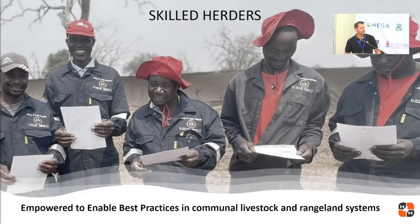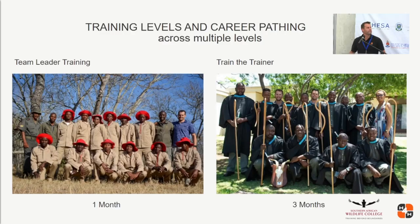Skilled herders, they are the change agents for our African rangelands, we believe. They're the guys on the ground, the ladies on the ground. More and more ladies are joining, becoming skilled herders, and they are empowered to enable best practices in communal livestock and rangeland systems. We have multiple levels of training now already.